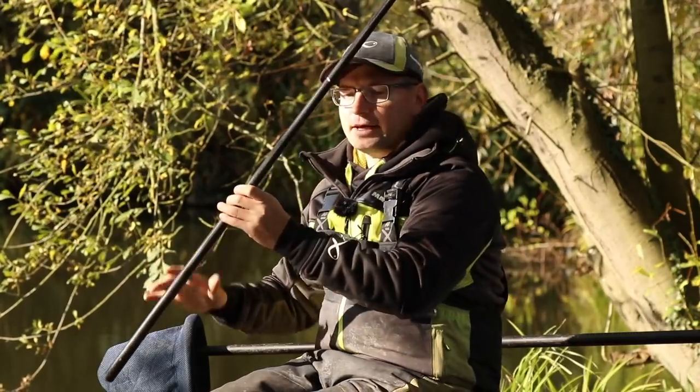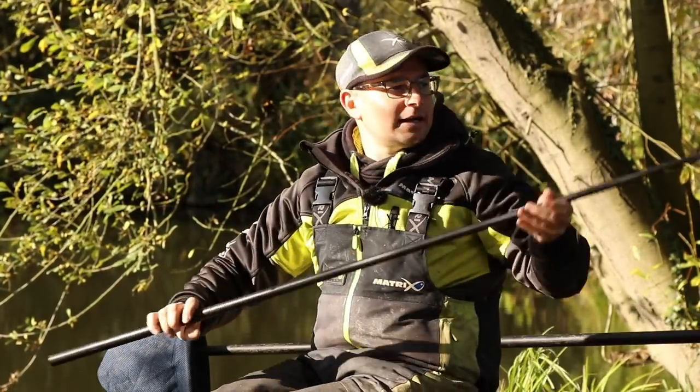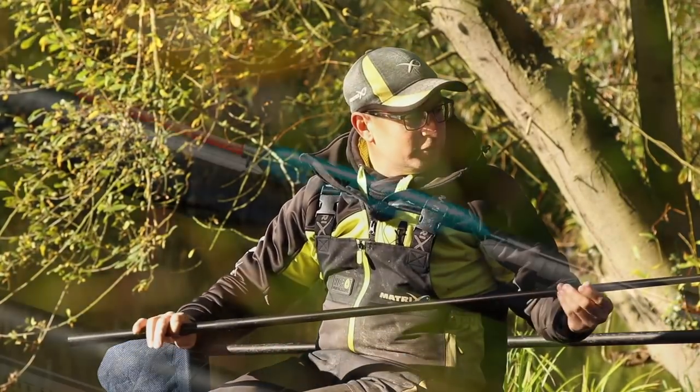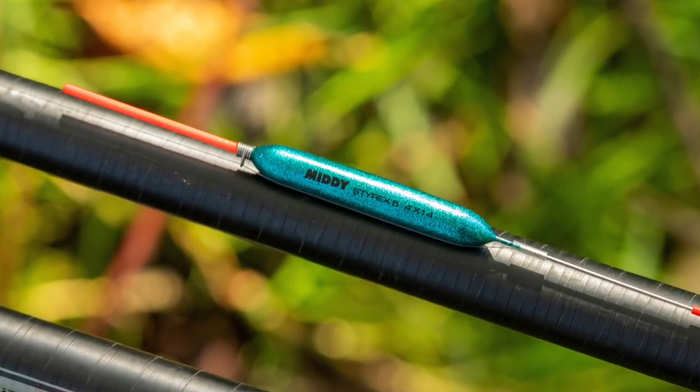The second rig is very, very similar, and it's exactly the same float, 012 to 010, but this time it's a 4x14, and this is just if the wind gets up slightly and or the roach are probably not as quick or as big as I'd like them to be.